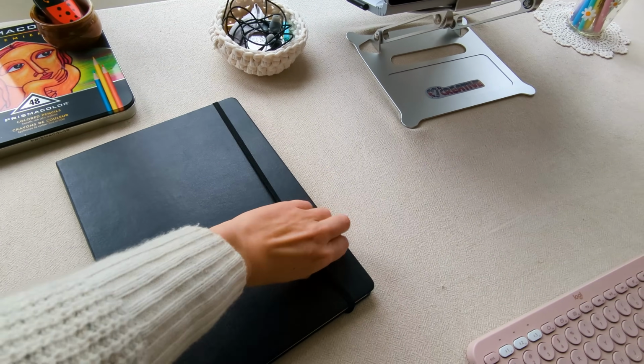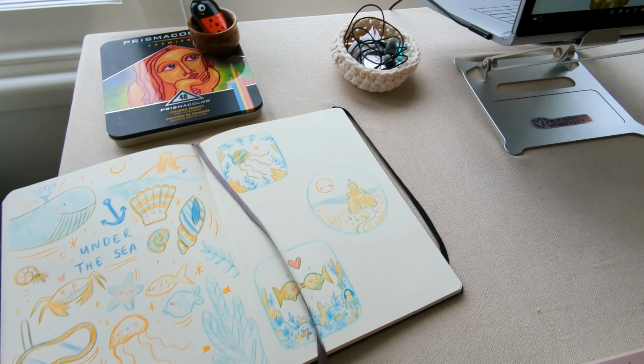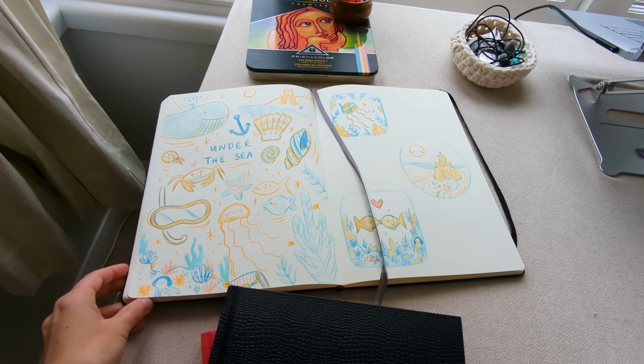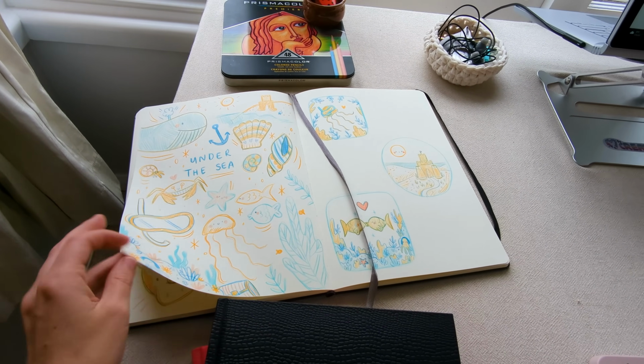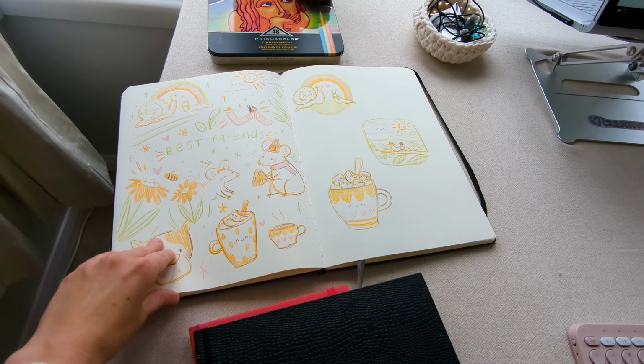I also have my big sketchbook, which is a Moleskine. I think it's just an A4 size, and this is where I do pencil sketches and all of my drawing for my illustration club that I host over on my Patreon, where we draw from a prompt every month.